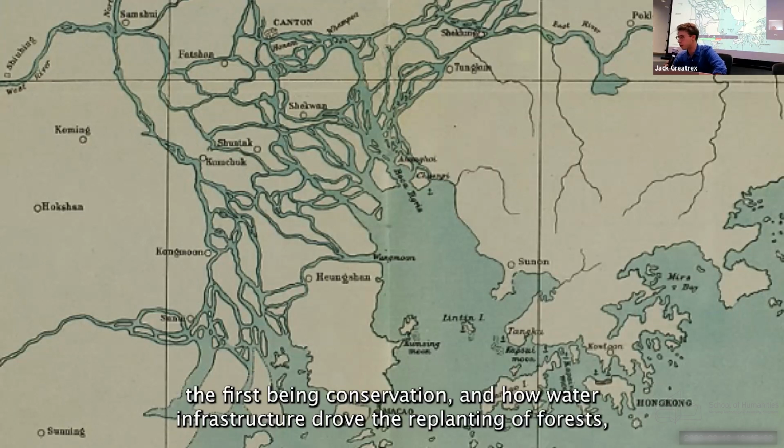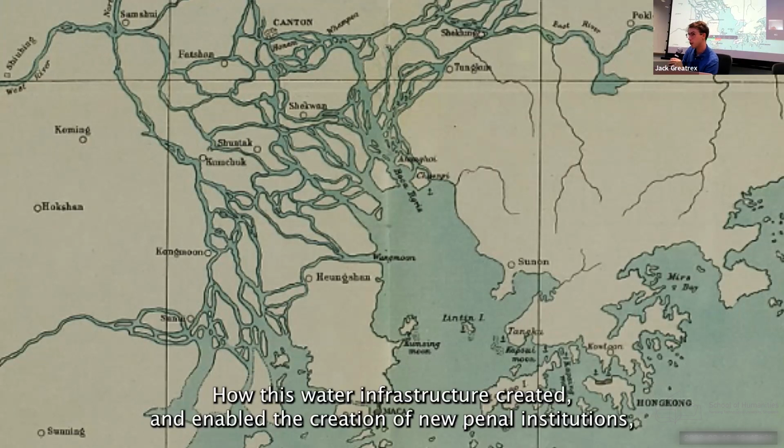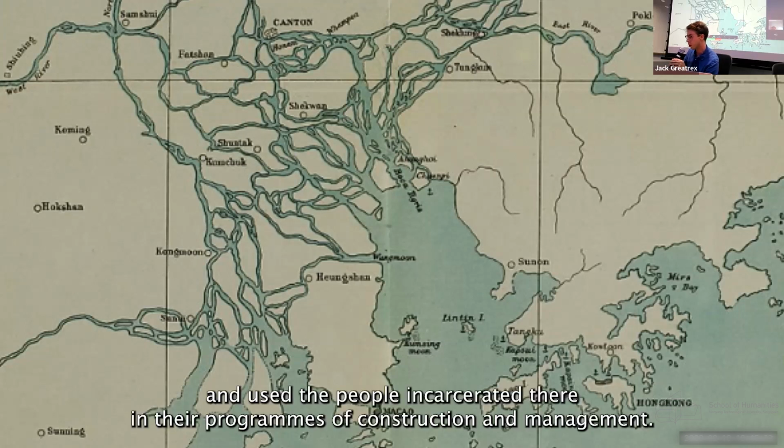The first being conservation and how water infrastructure drove the replanting of forests and their protection, including the management of fire, and also incarceration, how this water infrastructure enabled the creation of new penal institutions and used the people incarcerated there in their programs of construction and management.